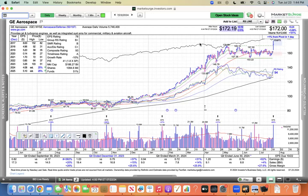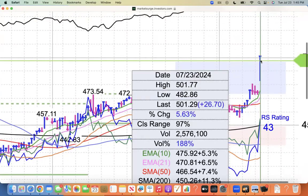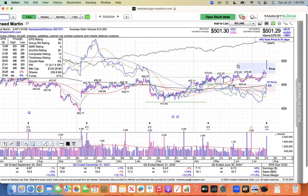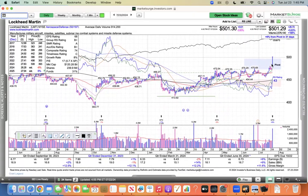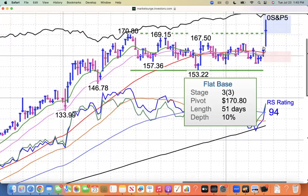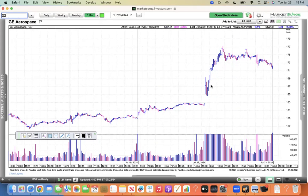Me likey. Another one that reported this morning was LMT, Lockheed Martin. This is an aerospace defense stock. Another nearly 6% move here for Lockheed. And you can see the hammer candle where it closes near its highs, 90% of its daily range, which is what I want to see on a breakout, not like GE, selling and closing at 59% of its daily range. It's not the end of the world. It's just, you kind of want to see them power higher, close higher.